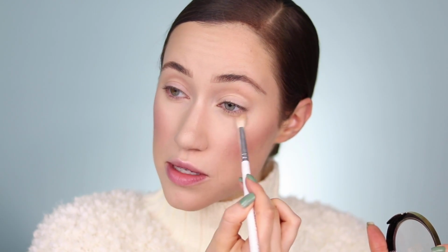For the eyes, let's see here. I'm gonna take a little bit more of my Milani bronzer. I'm just gonna shape out my crease a little bit with just a bit of bronzer. So I'm just gonna pop this in the crease and then blend it up a little bit as a transition shade. Also, I'm gonna take a little bit underneath the lower lash line just for some added definition.